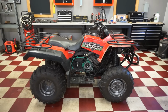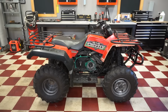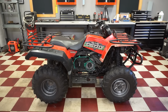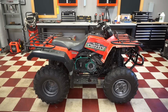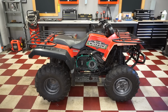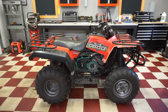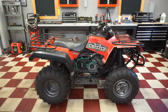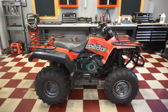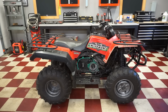Well, we're back with part 3 on the 1998 Yamaha Grizzly 600 4x4. If you guys missed the last couple videos on this machine, we picked this thing up for $700. Really good deal. But the seller stated it wouldn't go over 15 miles an hour. So we got back home, started diagnosing it, and we pretty much checked every single thing you could check on this machine.